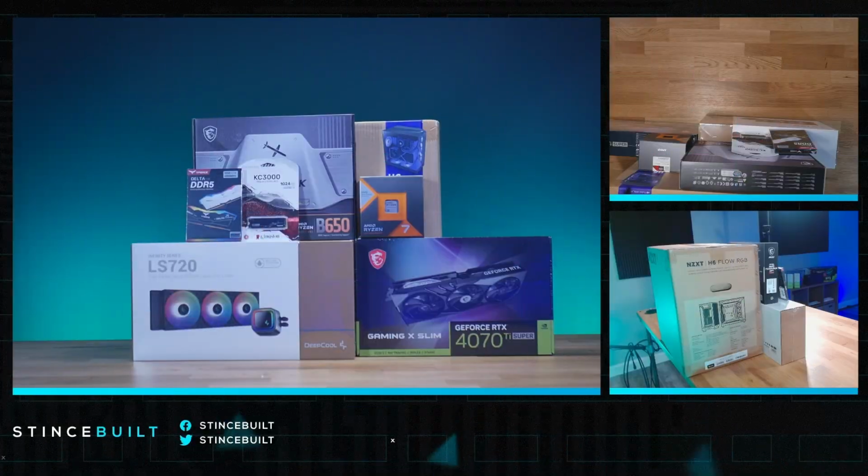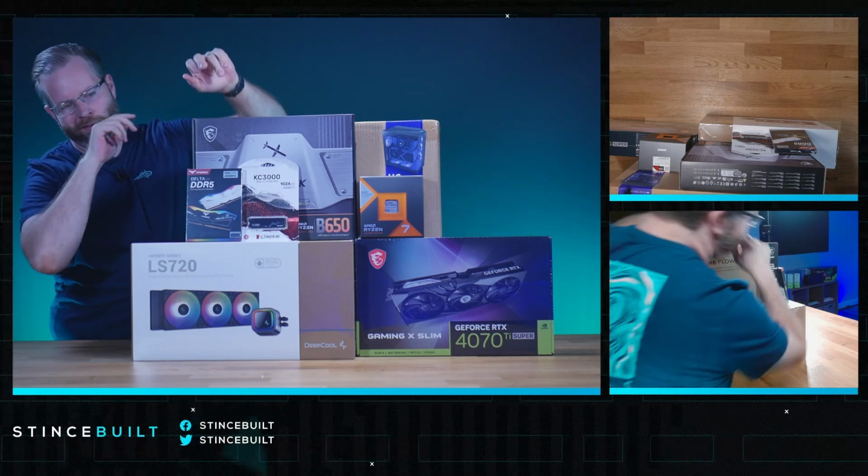Look at those parts though. I mean, look at that. That's a beautiful stack of parts. The only thing we don't have right there is the extra 7th fan, which will be our exhaust fan. We've got a little Deepcool ARGB fan. And then our power supply today. So let's get ready to get started.